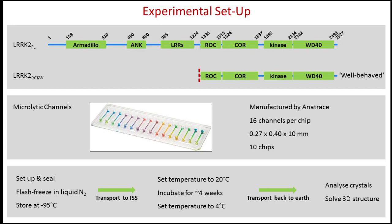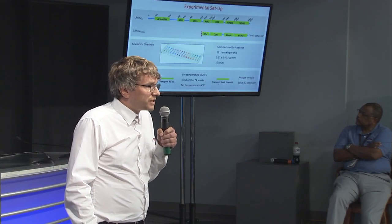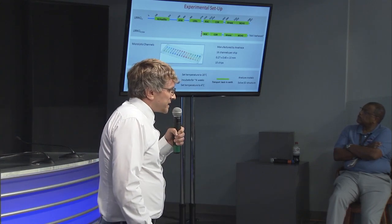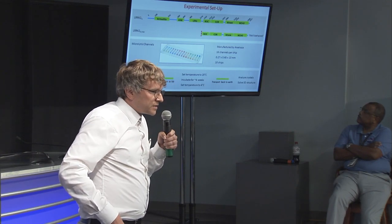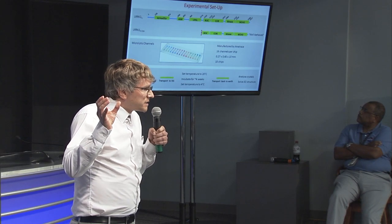We managed to produce a shorter version of the protein that is better behaved than the full-length protein. Yeah, and this protein is crystallized then. For crystallization, we use this tool. It's a chip manufactured by the company Anatrace.